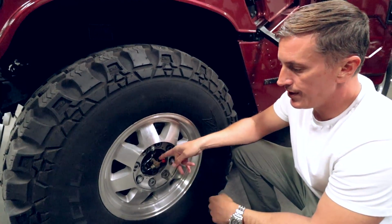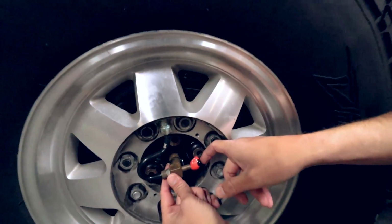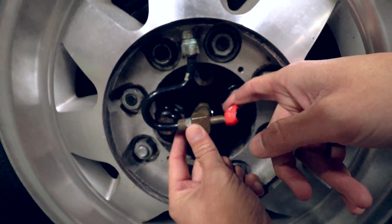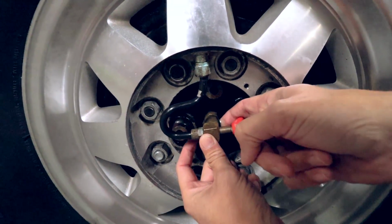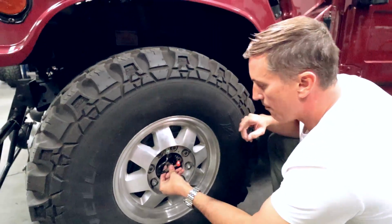The second one is, you can see this tab here. This tab is a little mangled. The spring on it doesn't release, so it's just kind of sitting there. You should be able to push it in, and the second you release it, it pops back out so it can snap on.